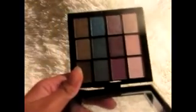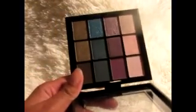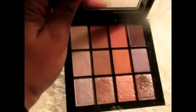This is the Ultimate Multi-Finish Eyeshadow Palette in Smokescreen. I also have the other one, here it is, NYX Ultimate Finish Shadow Palette in Sugar High. I just used this one. I didn't like this one very much. I'm either going to give it away or do a Franken palette with it, which is where I take a bunch of eyeshadows and mix them together and make new eyeshadows.